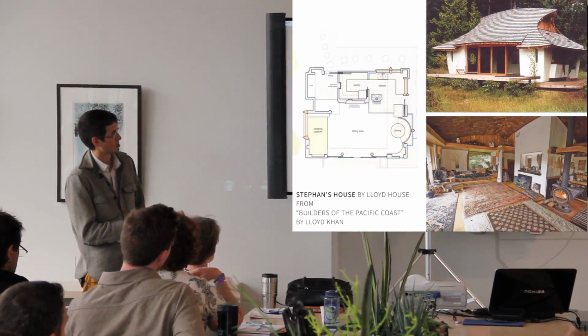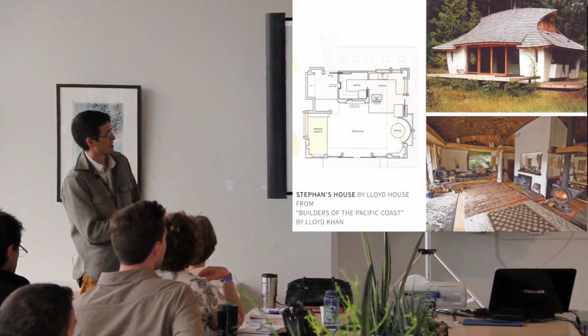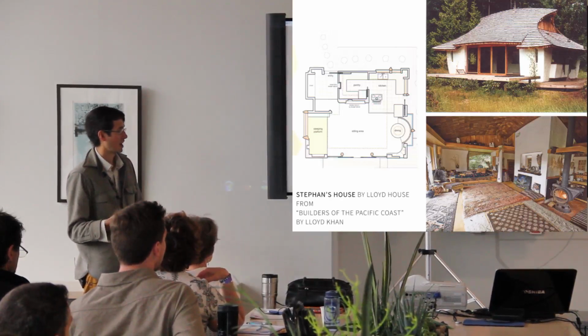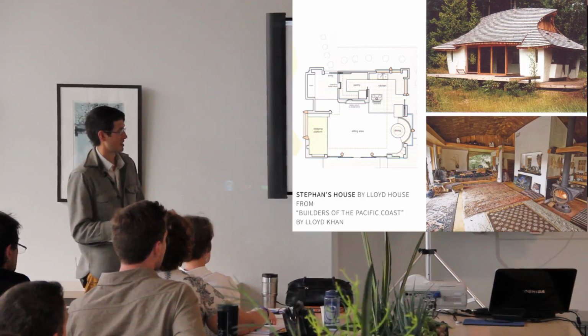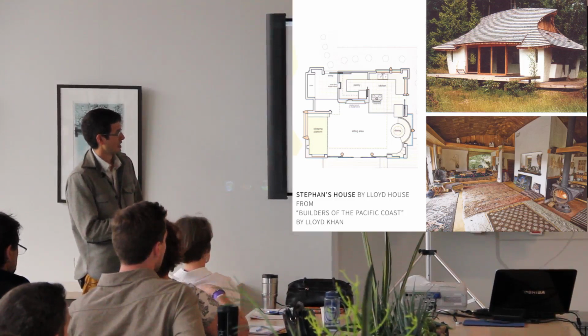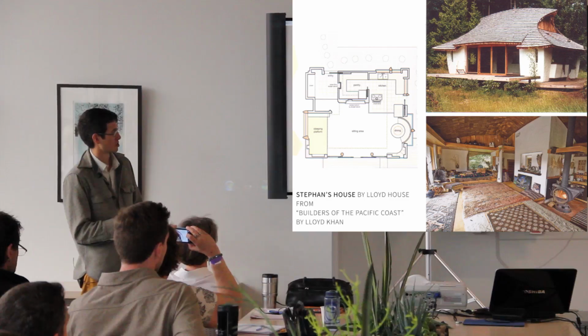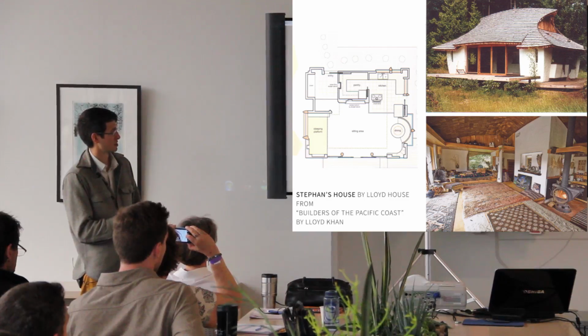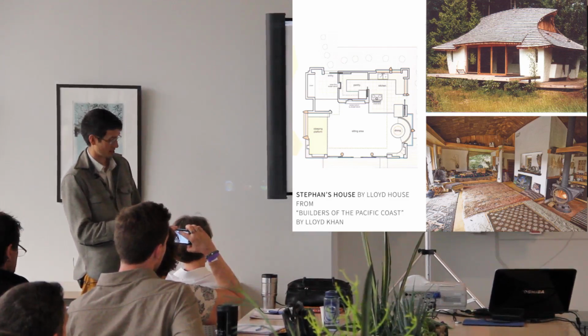Here's a project that I love that we didn't do, that's up in BC, and this is just, I think, a great example of a beautiful small house that has this really interesting kind of alcove plan where you have a main central space that's a vaulted central space, and then you have all of the other functions kind of embedded into alcoves all around that open onto this central space.